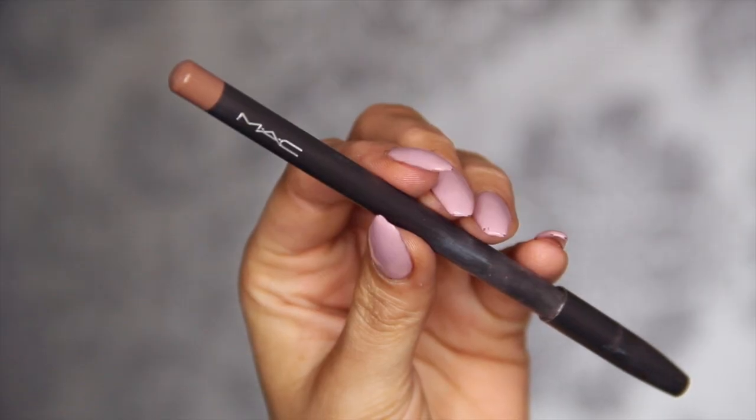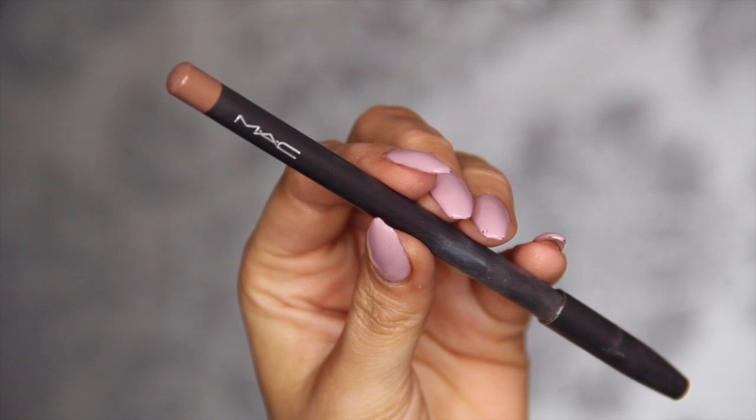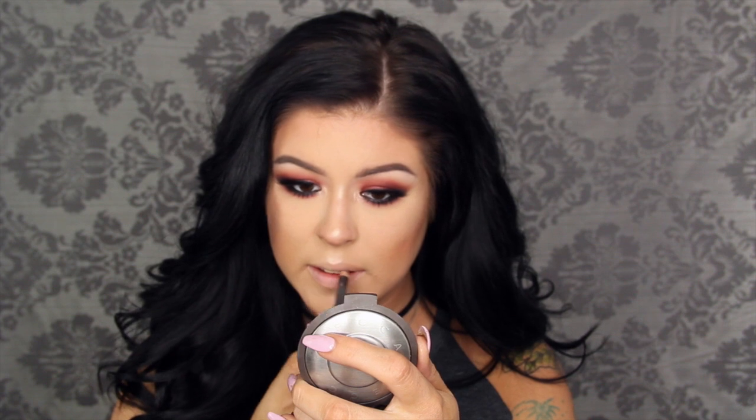And then I'm taking Oak Lip Pencil from MAC. Please let me know if you have any dupes for this particular color. I'm really into it lately. Just to line the outer perimeter of my lips. I wanted to go with the nude lip, but honestly, it took everything in my power not to go in with a bold dark red, because you guys know I'm absolutely obsessed with monochromatic looks. It's kind of my thing, but any lip that makes you happy will do just fine.